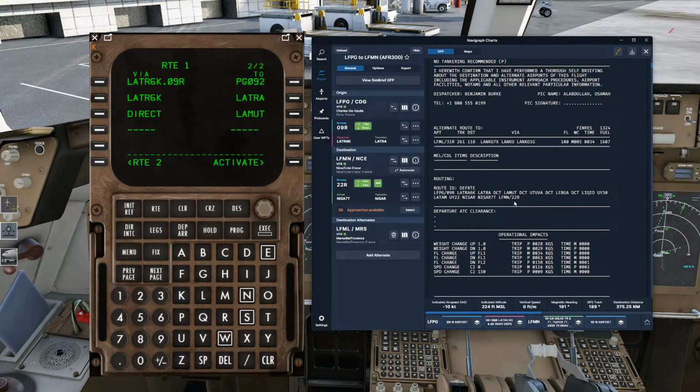All right, from LAMUT, we're going to fly direct to ATUVA. All right. And then we're going to fly direct to LURGA. Perfect. Next up, we are going to fly Uniform Yankee. No, we're going to fly LIQUID. There we go. Oop, that's not right.